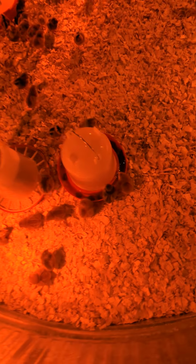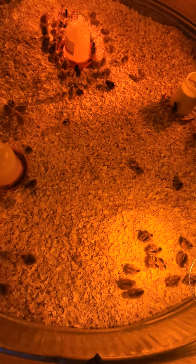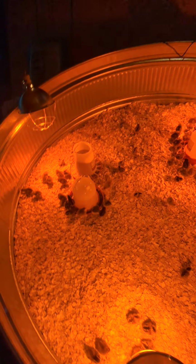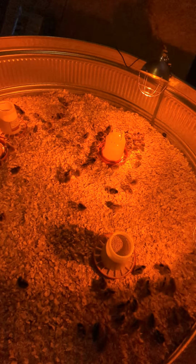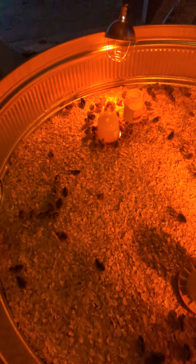No, get out. Look, already it's trying to perch. That's why they hang them. All right, and that's the chickens. They're here and they're eating and drinking and running around.